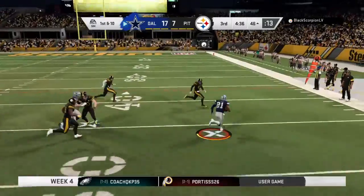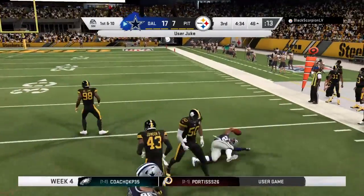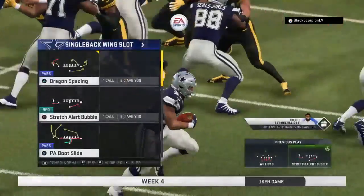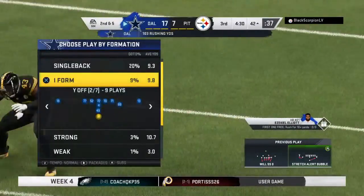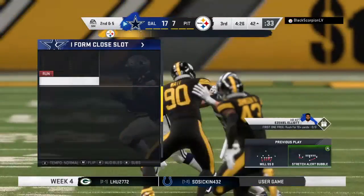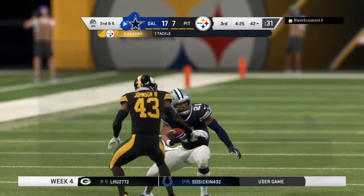They'll run on first down. It's Elliott. He takes it down to the 42, a 5-yard run. Third quarter and you've got the lead. You're not ready to go into that 4-minute offense to close the game out, but a running game can really benefit your team right now.